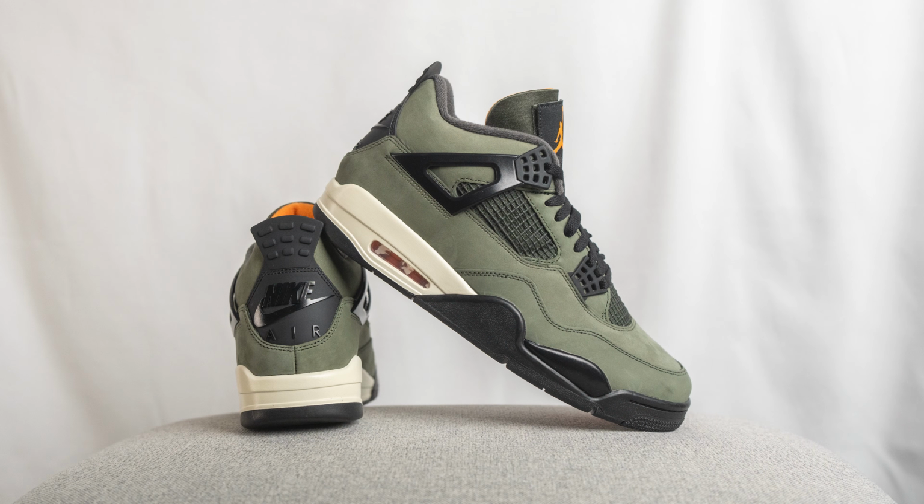For those wondering about how these fit, so to me they fit like most recent Jordan 4s, but I feel like they're slightly on the snugger side. So if you're someone that's in between sizes and you don't like a snug fit, I'd recommend probably going up to the larger size. If you're someone that's wide-footed, you probably want to go up half a size as well.